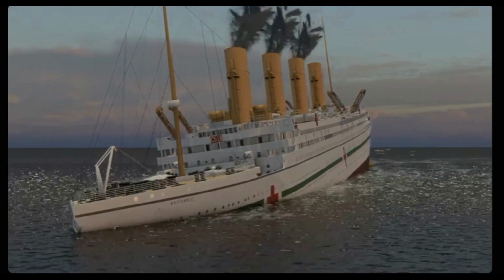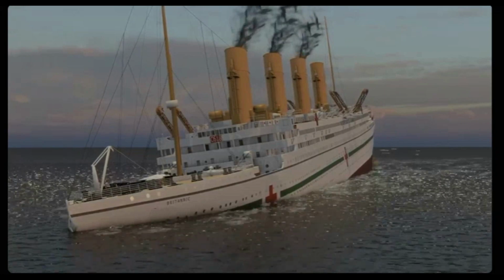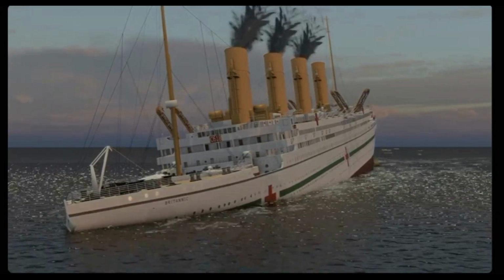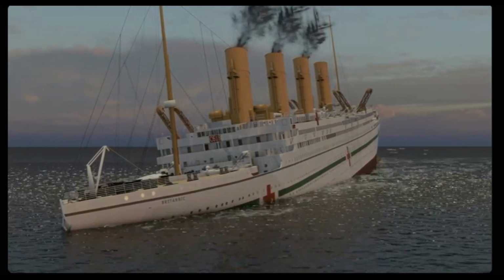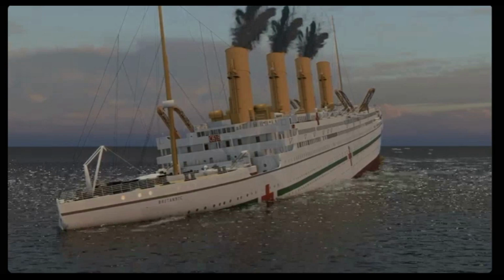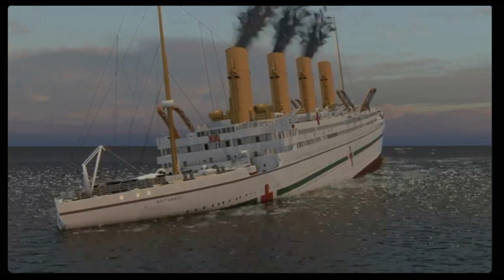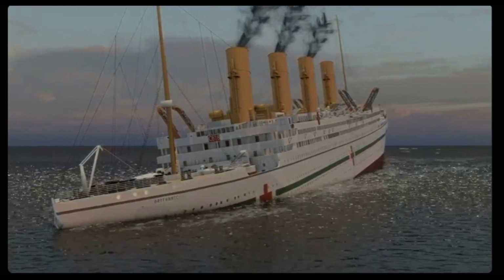Okay, so the nameplate on the starboard side is sinking, but the number plate on the port side is still upright. But of course, we know it will disappear quite soon. And I believe very soon, in the very forward part of the ship, we're going to see the shear strip touch the water.